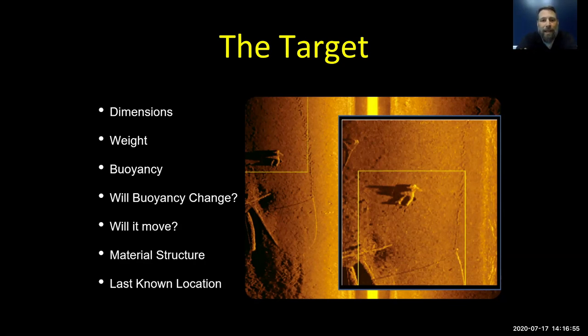But we all know witness accounts are not entirely accurate, especially when you're out on the water and you have water all around you. It's hard to say it went down right here. They may think they know, but it's going to be kind of a guessing game. So you want to get multiple witness accounts if you can, and then have each person point in a direction, and you're going to cross-reference and get a last known location.